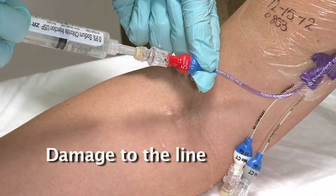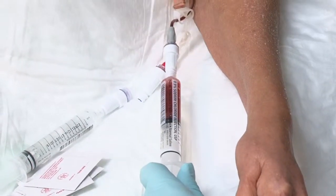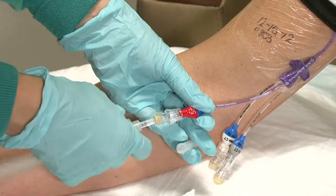Is there leakage coming from your central line? Are there any breaks or cracks or tears in the line? Are there gurgling noises coming from the catheter?